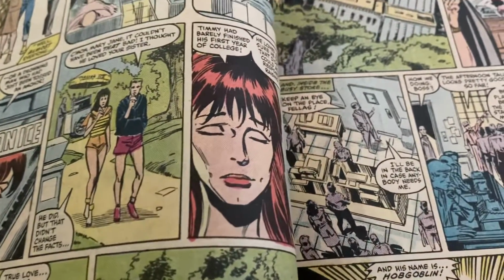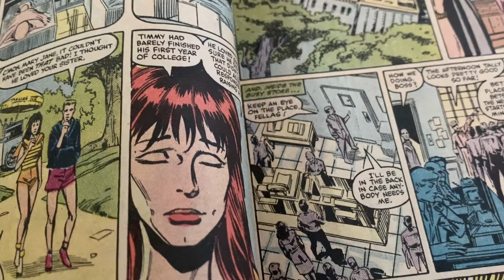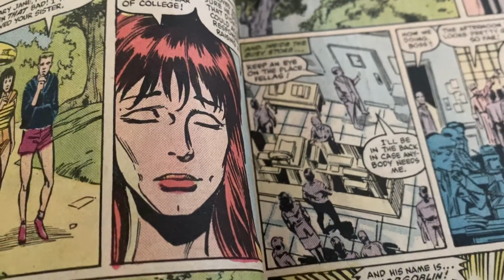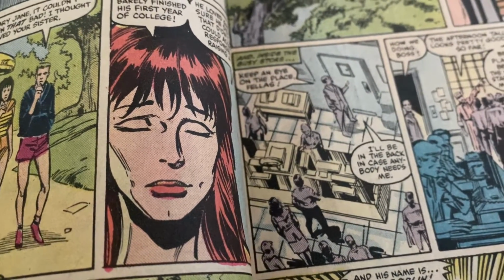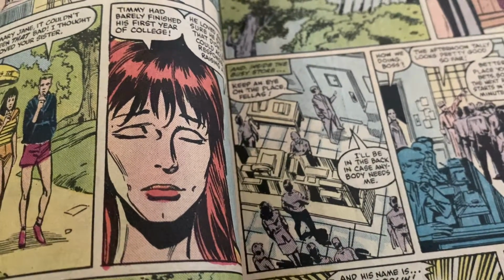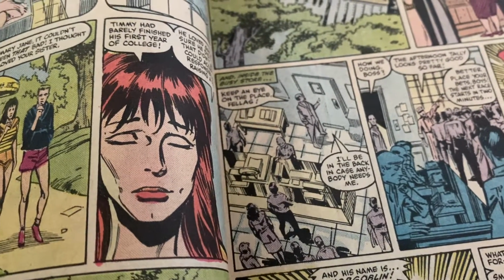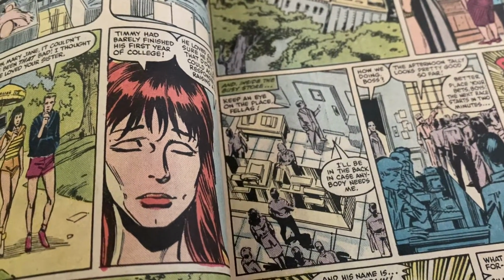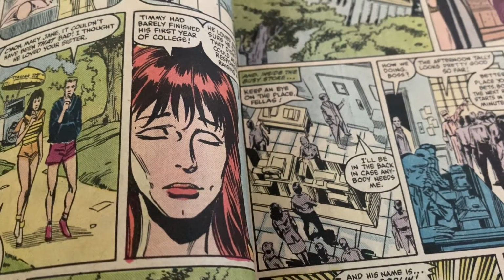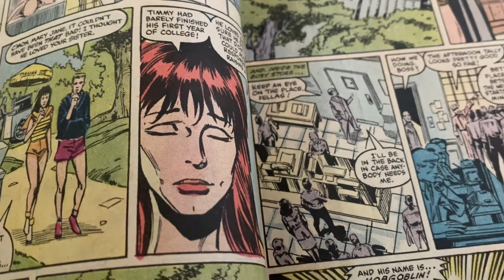And of course, with Mary Jane, she's always had that kind of look where her bangs are in a certain cut, and that's kind of due to how John Romita Sr. drew her hair. And so, of course, Ron Frenz is going to continue to copy that hairstyle that Mary Jane has had for now going on 15 years at this point since the book came out.